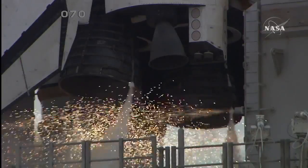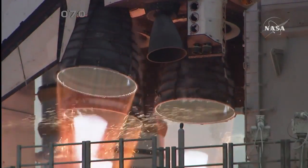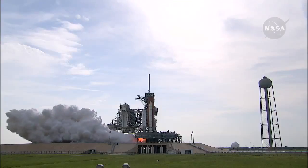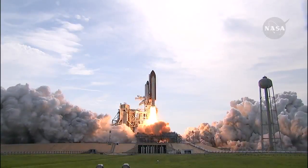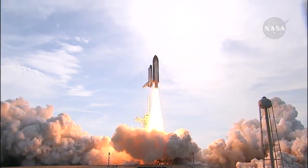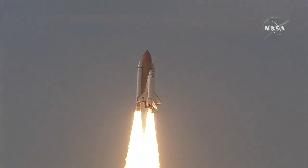energy. We're go for main engine start. We have main engine start. 4, 3, 2, 1. Booster ignition and liftoff of Endeavour, completing Kibo and fulfilling Japan's hope for an out-of-this-world space laboratory.